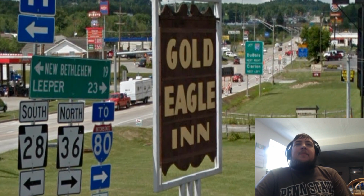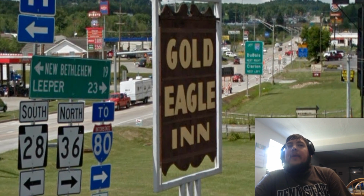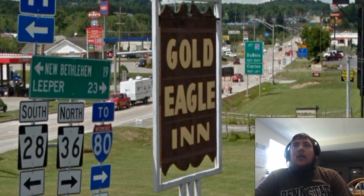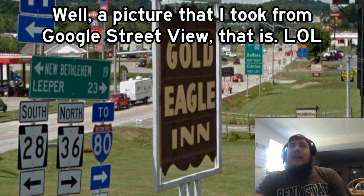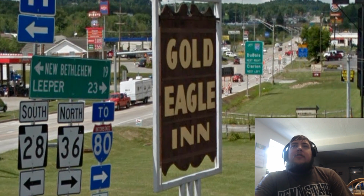And actually, speaking of Interstate 80, if you look in the distance, you can actually see Interstate 80 and the junction that it will have with Pennsylvania Route 36. So that's pretty cool, actually. This is a pretty nice picture that I took, if I do say so myself. This looks really cool. It almost kind of reminds me of that famous picture of Breezewood, you know, with all the restaurants and gas stations and hotels and stuff. Yeah, this is pretty cool.